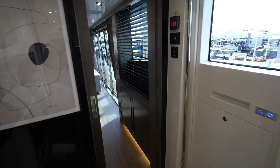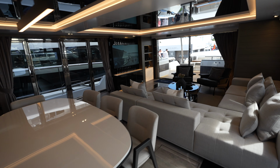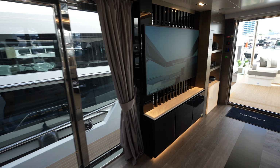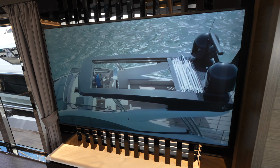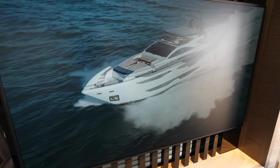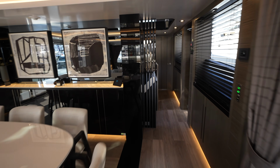We have a door leading out to the side deck. I know it's a little cheesy. Let me show you the promo video for the Pearl 95 for just a moment. Maybe we'll get a nice profile shot of the yacht. There goes that door again. And actually, it sounds like we have some clients coming on board, so let's keep things moving.